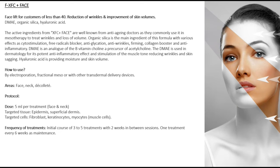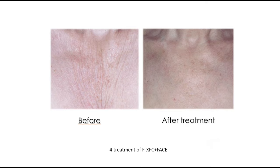The next formula we're going to see is our XFC Plus Face. I love this formula. It's one of the first ones I started working with. And this formula has DMAE and it has hyaluronic acid as well as organic silica. It's going to give you a nice plump and hydration because of the hyaluronic acid. And the DMAE is a tensor that's going to help also to create some tension and lifting of the face. So this works fantastic. All you need, again, is 5 ml. And you can microneedle throughout the face. Picture here, before and after treated, we see 4 treatments, major results. Again, one of my favorite formulas, it works fantastic.